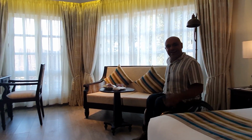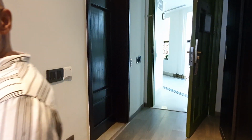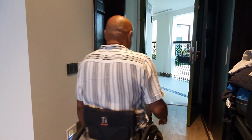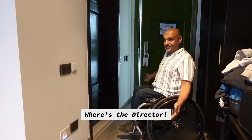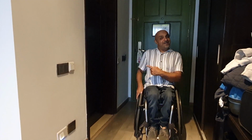So not only is this room so elegant, but it is really equipped with accessibility features as well. Let me show you what they are. To start with, to open the door to the room, it's fully automatic. We'll push this button and hey presto, look at that. The door opens all by itself. And there's plenty of space in this door. Of course, got to move out of the way before it closes, right? So that's the automatic door.